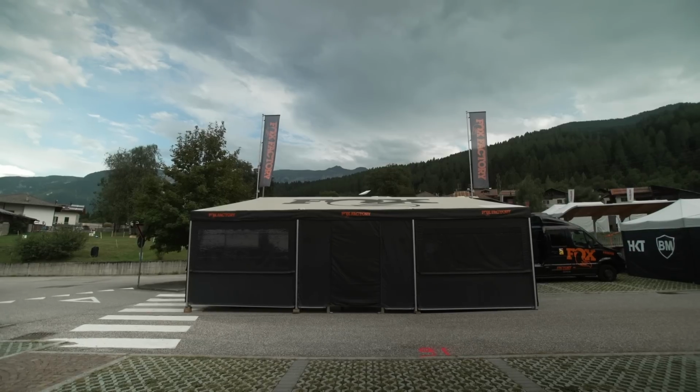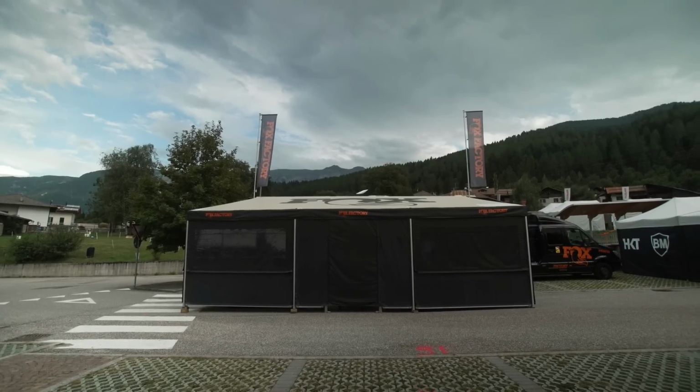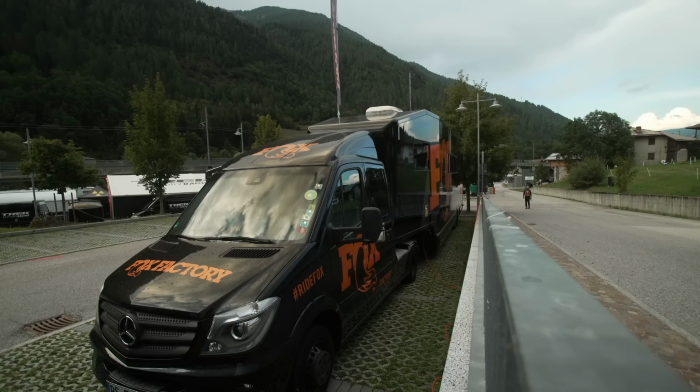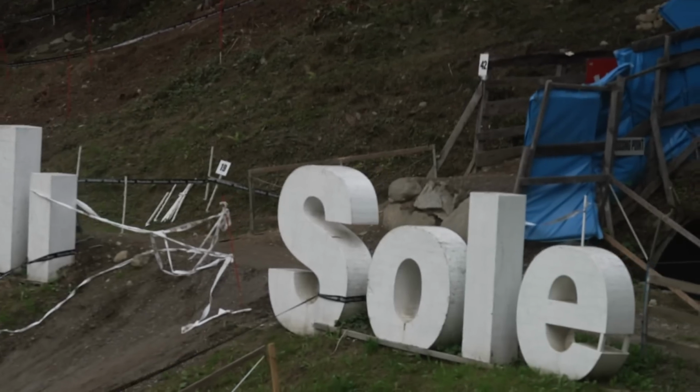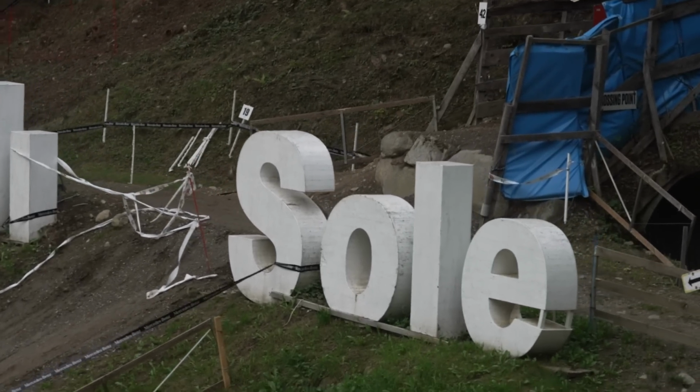What would you say Val di Sole is known for, track wise? The O that they roll down the hill every year. Val di Sole is written in big letters on the mountain, and there's a big O, and for some reason everyone always spins it and rolls it down the hill, and then it crashes into the bottom. By the time you come out in the morning, it's always down there.